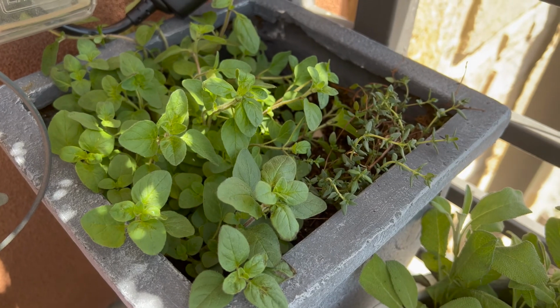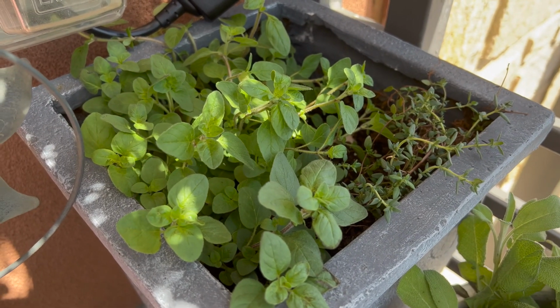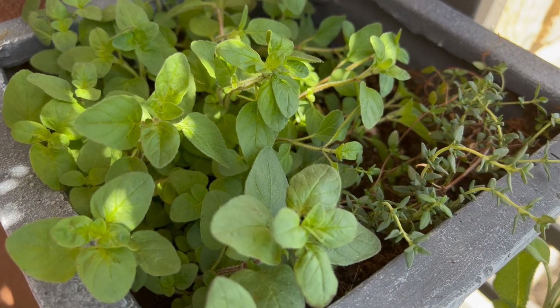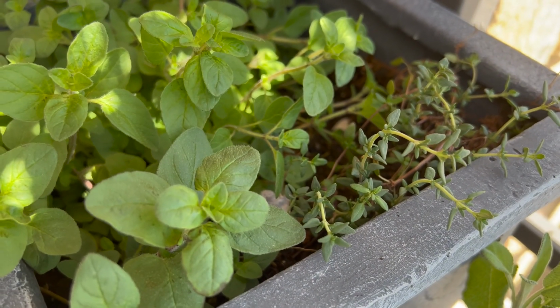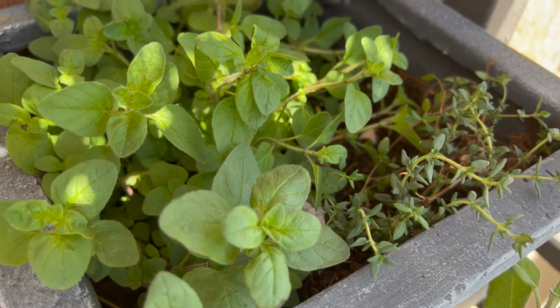So guys, one of the things I also want to do on my balcony is set up a garden. I want to plant lots of herbs, and so I did just that. I put some herbs in a pot here. I have oregano and thyme, and I just want to see how they will do outside. But first, I want to get the patio set up.